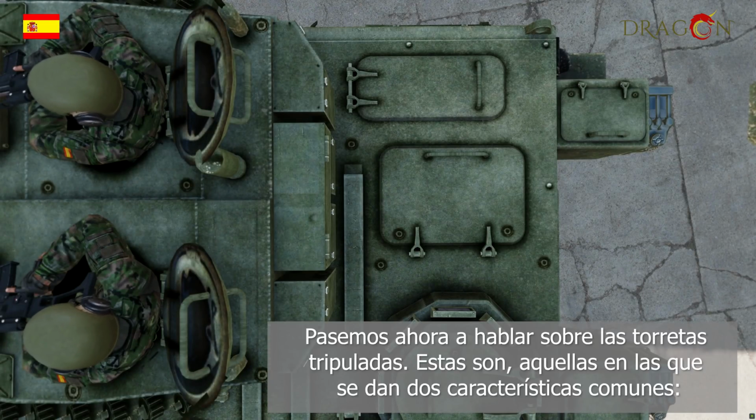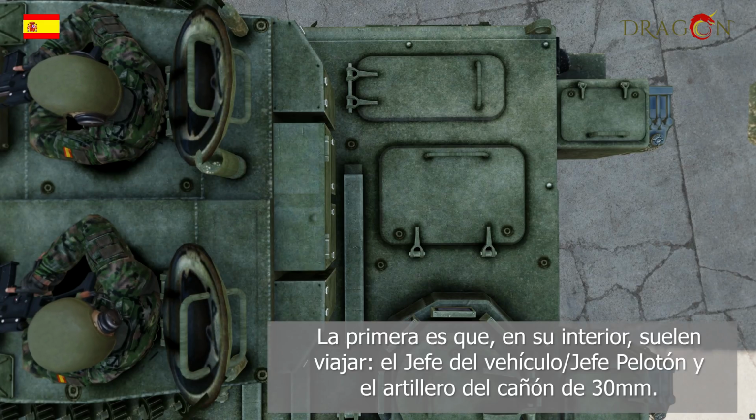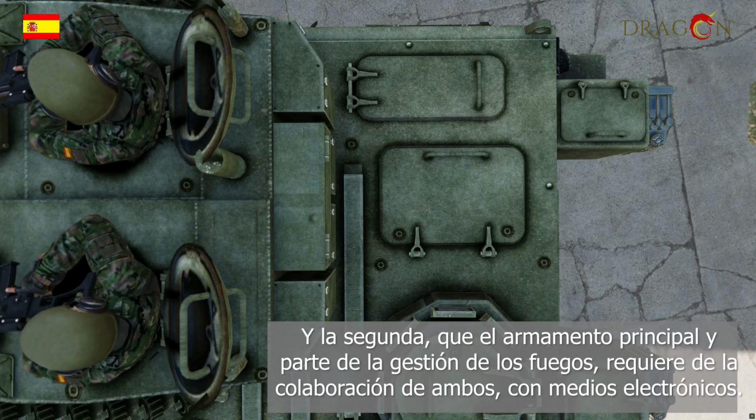Let's now talk about the manned turrets. These are those in which two common characteristics are given. The first is that inside usually travel the chief of the vehicle and the gunner of the 30mm cannon. And the second, that the main armament and part of the management of the fires require the manual collaboration of its two occupants, with electronic means, logically.